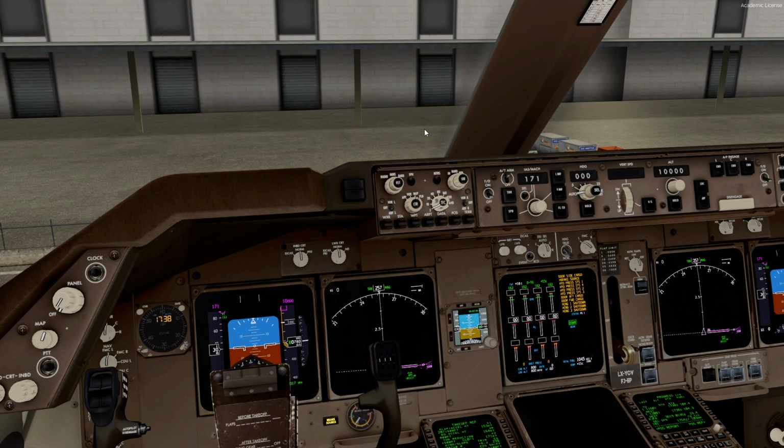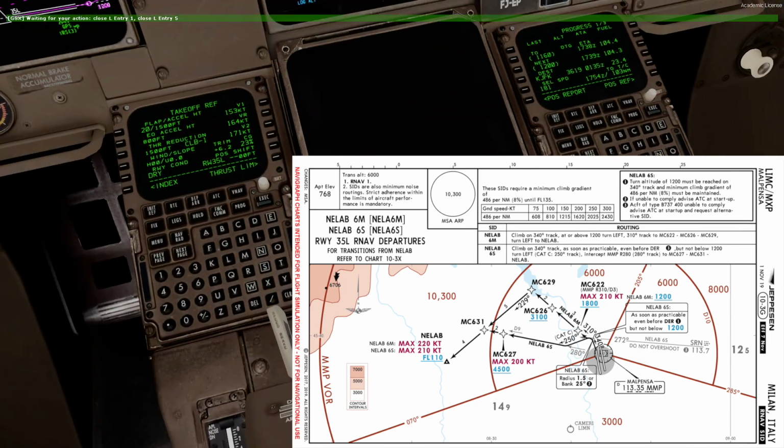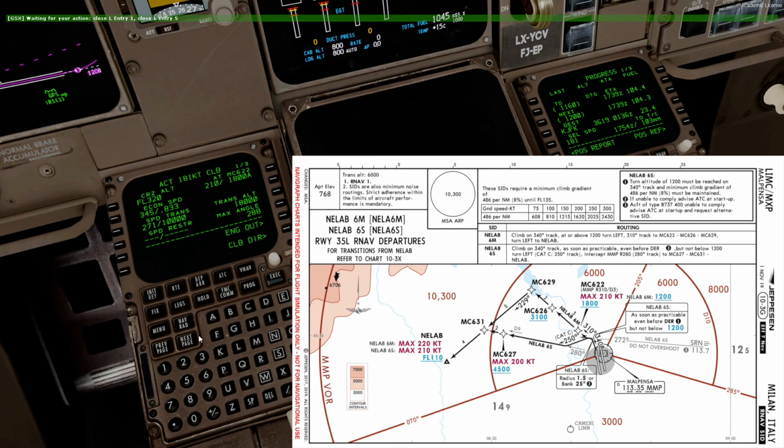And then the departure itself is quite interesting. So on our route, we need to climb on heading 340. That goes in here, there it is. At or above 1,200 feet, which is not a lot since we are already at 780. Turn left on heading 310, and then we will follow the designated waypoints. Yeah, so it's going to be pretty soon after departure where we do a slight left-hand turn. Transition altitude here is 6,000. I should put this in here.